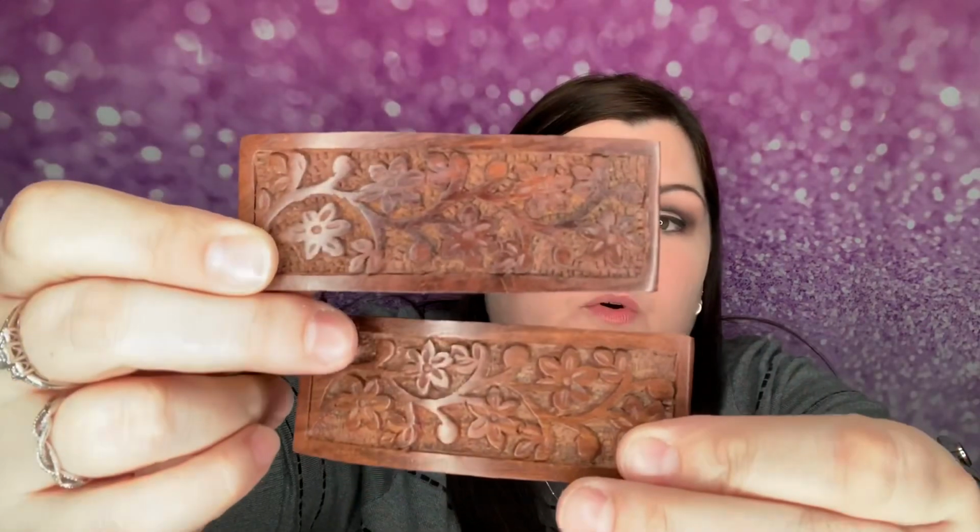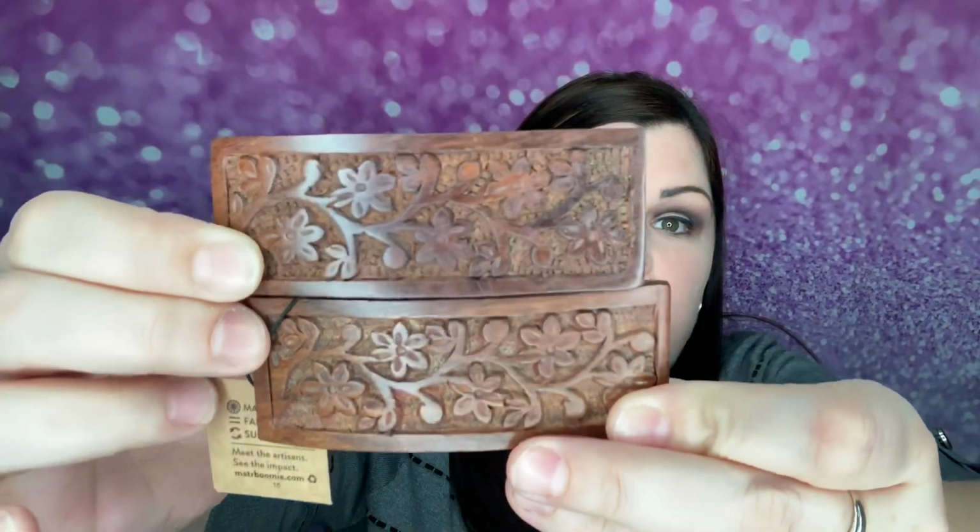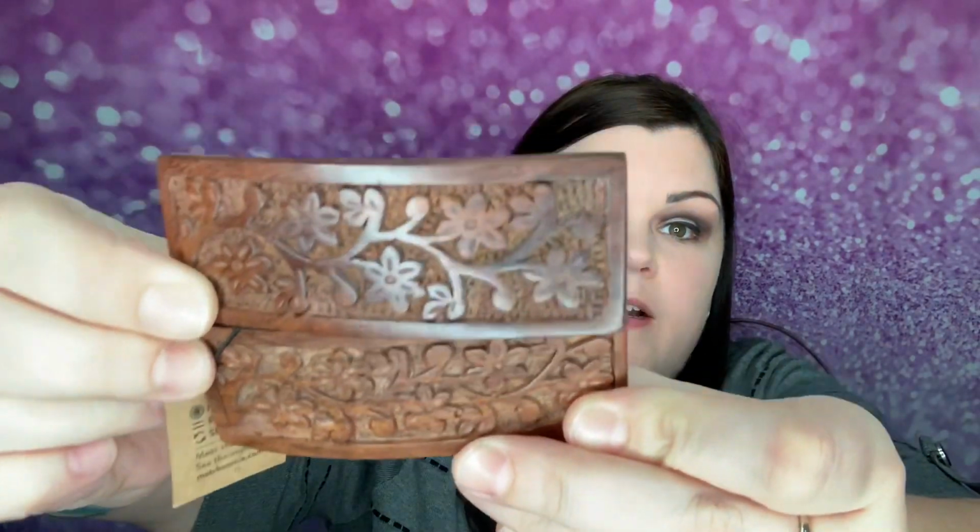These are barrettes. Like, you know, when I pull my hair back, I thought those would be cool, and they're wooden and they're probably hand carved, which those look so beautiful. Like the detail in them is stunning. I really, really like that.